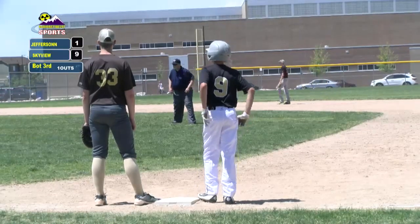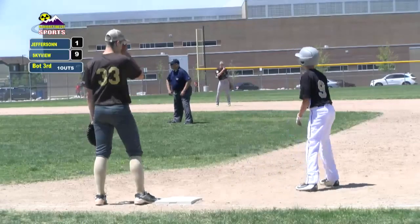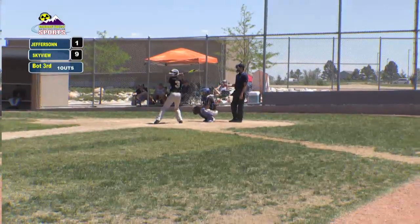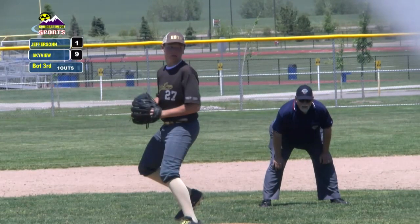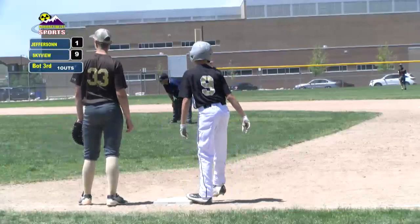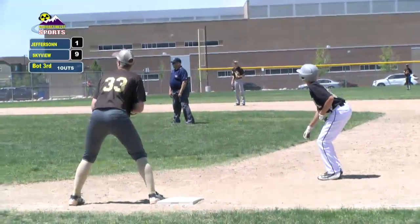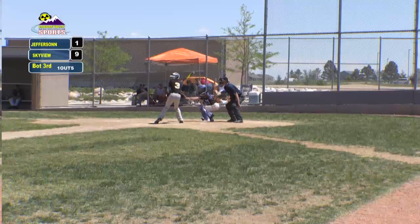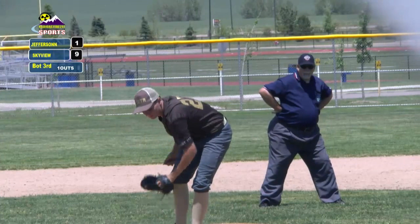9-1 Skyview. We're in the 3rd inning. Bottom half, of course, home team being Jefferson Academy. They're in black, trimmed with gold, and of course they have the gray pants. Runner getting back easily in time, no throw. Next pitch is going to be a little bit low and outside, and it's now 1-0.